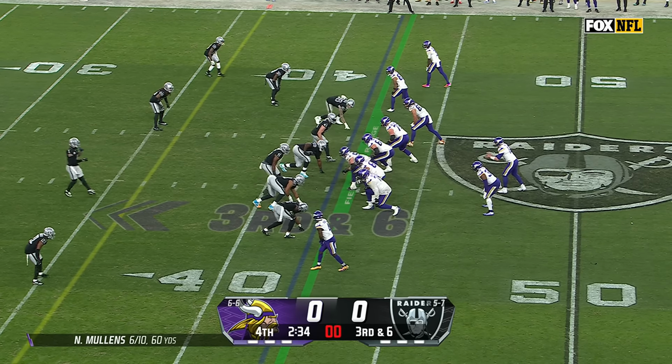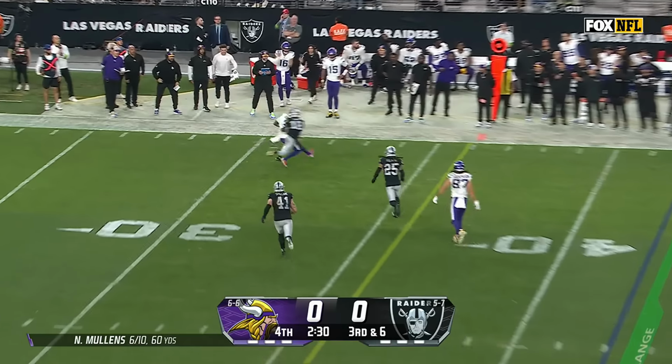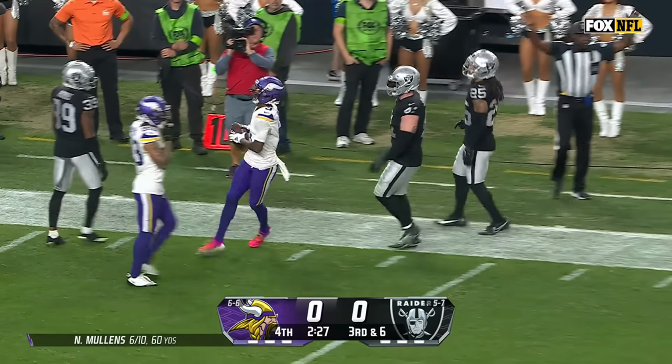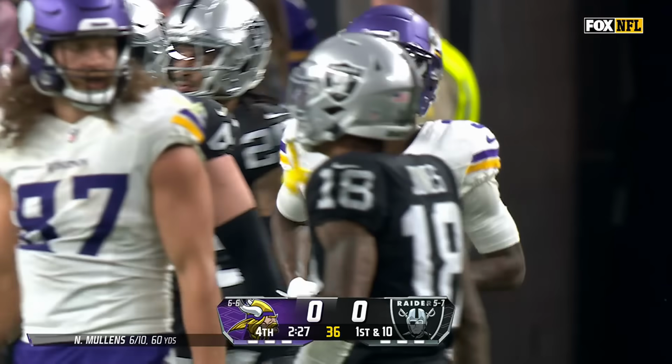Play clock down to 1. Mullins gets the snap just in time. Mullins will throw to the side. Oh. It is caught. Breaking free is Jordan Addison. Now they're well in field goal range with 2:27 to go in a scoreless game.